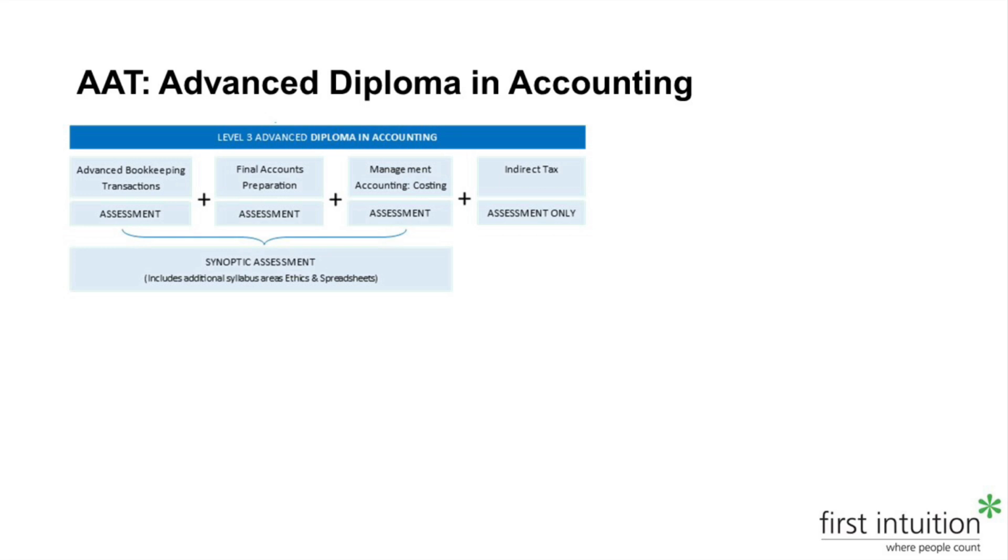Indirect tax introduces the UK VAT system. Learners will understand the different rates of VAT, how to calculate VAT, and how businesses operate within the VAT system. This unit culminates with the production of a VAT return.